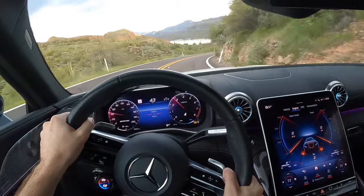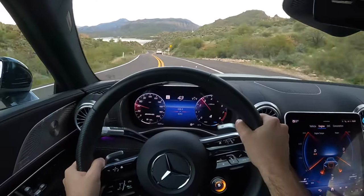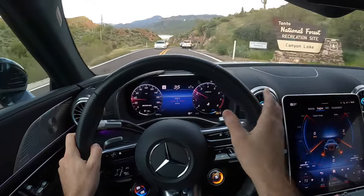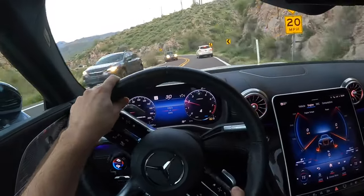But not in this car. Not today. The SL43 AMG has just such an incredible throaty engine out of the four-cylinder. I really can't believe it. It's the best four-cylinder sounding engine I've ever heard in my entire life.